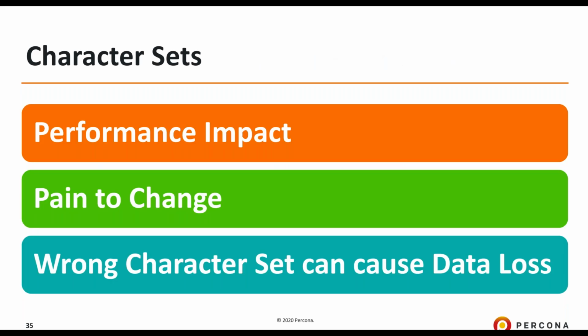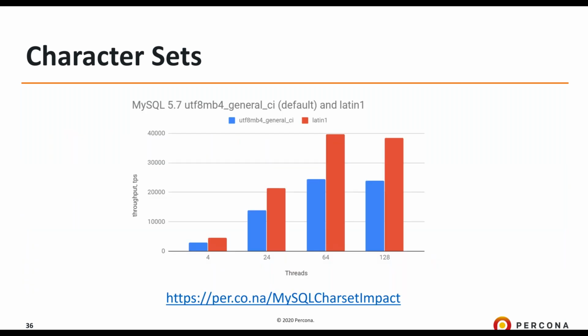Another specific issue I would mention is character sets, because character sets have significant performance impacts. Also, if you set a character set, it's a pain to change because that typically means logically rebuilding the data and indexes. And if you are using a wrong character set, for example Latin 1, and you're stuffing UTF-8 data in it, you can have irreparable data loss. It also can change performance a lot. For example, I mentioned MySQL 8 can often be found having lower performance than MySQL 5.7, but a lot of that comes from the default character set in MySQL 8 being UTF-8, while it was Latin 1 in MySQL 5.7.